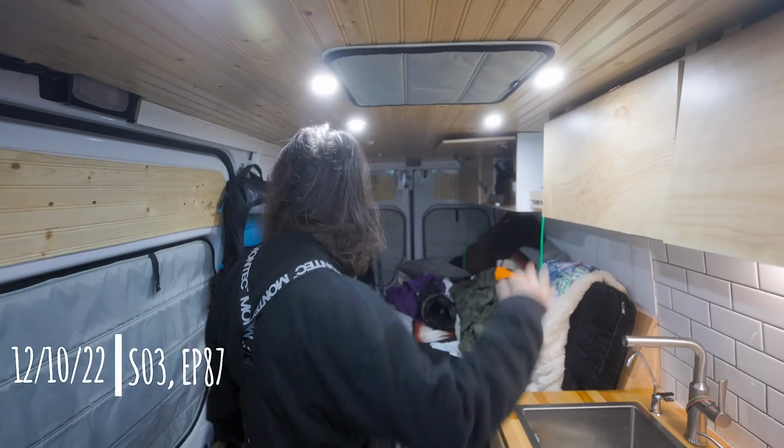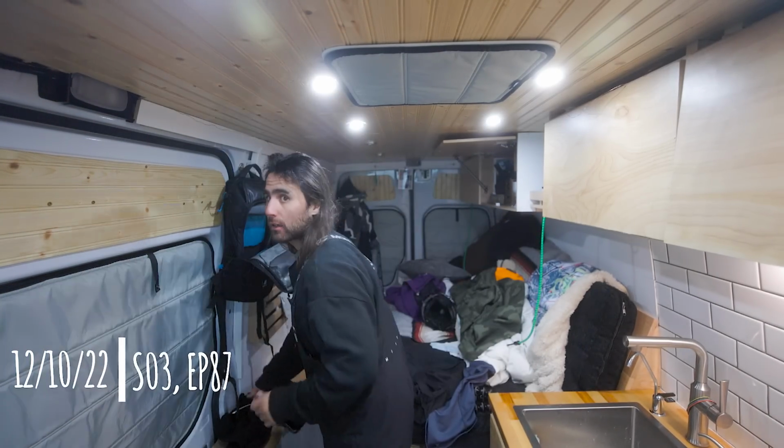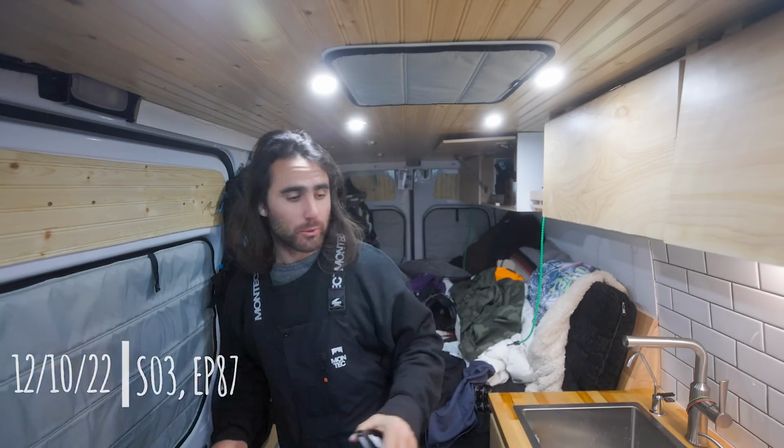Good morning, squad. Welcome back to another episode of Season 3. I feel like I'm having total deja vu right now. I'm out here at Alpine Meadows. It is a complete whiteout. Everything's closed. Wintry rain, snow mix. And if you guys have been here for a little while, last year we were at Alpine and it just feels the exact same conditions.